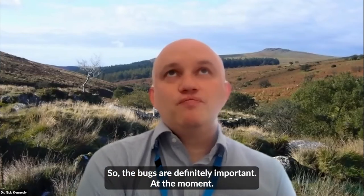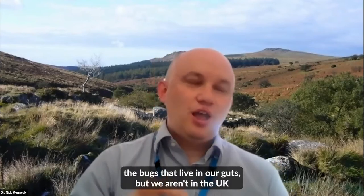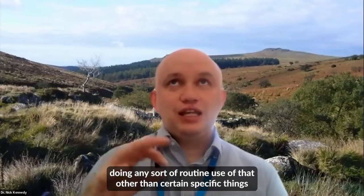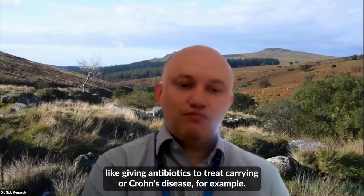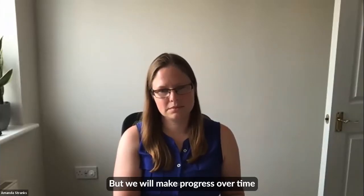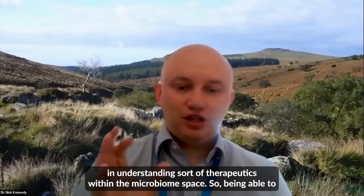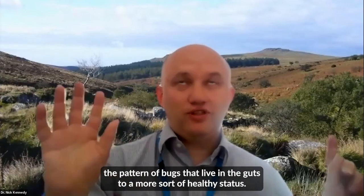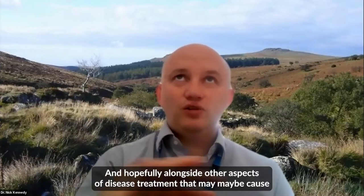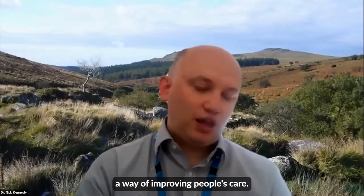At the moment, we've got fairly crude tools for trying to manipulate the bugs that live in our guts, but we aren't in the UK doing any routine use of that, other than certain specific things like giving antibiotics to treat perianal Crohn's disease, for example. But we will make progress, hopefully, over time in understanding therapeutics within the microbiome space, being able to modify the pattern of bugs that live in the gut to a more healthy status, and hopefully alongside other aspects of disease treatment that may be a way of improving people's care.